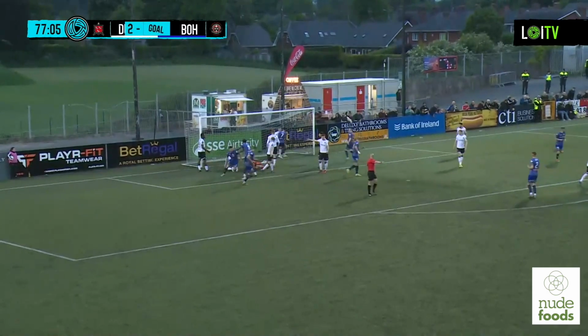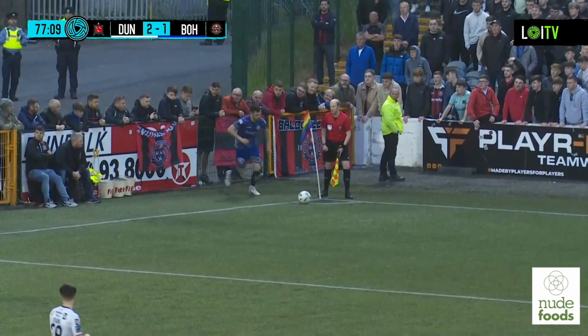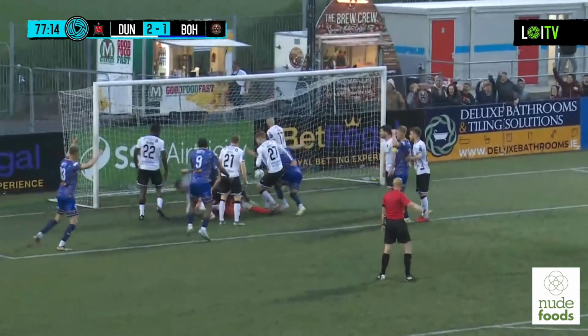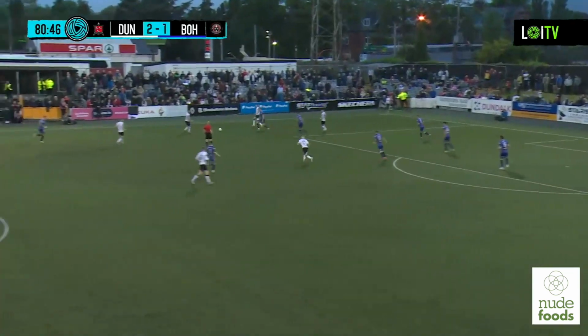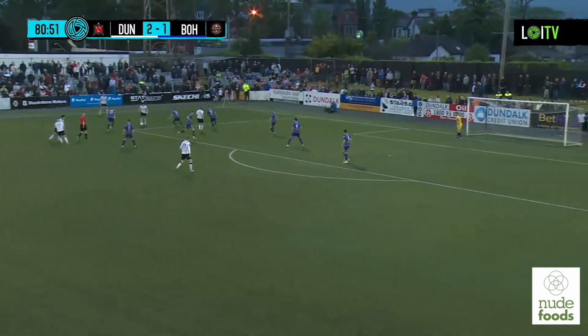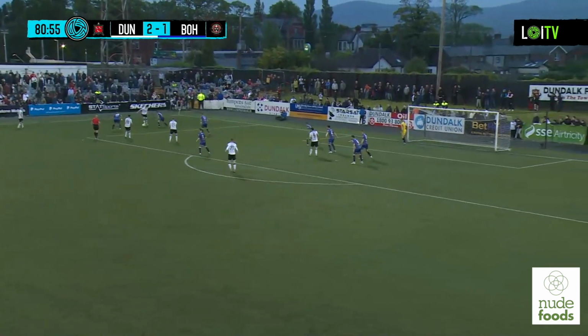I think it's Novak. And Bohemians have brought themselves back into this game, and well, Dundalk have been experts at the late comeback in games this season. Flores. Not given by the assistant on this side. Here's Hooban. Hooban links up with Doyle. Still Doyle. Now O'Kane. Daniel Kelly popping up on the left hand side now.